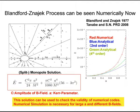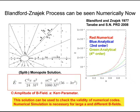Also, we have to assume the configuration of the B field as monopole-like. Since we are using a perturbation method with respect to the Kerr parameter, this analytical solution is valid only for slowly rotating black holes. On the other hand, numerically, we can of course reproduce this solution if you assume the same situation as an initial condition. Also, numerically, we can consider the highly rotating case also with different configurations of the magnetic field.